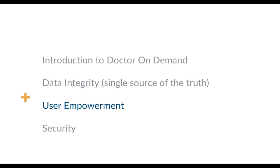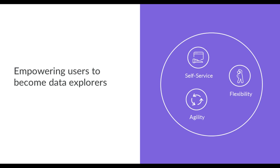I'll hand it back to Mary to discuss user empowerment. Thanks, James. So how do we empower anyone, whether technical or non-technical, in the organization to become data explorers?